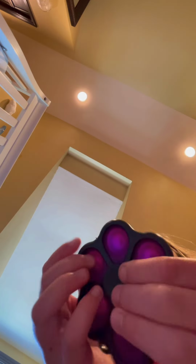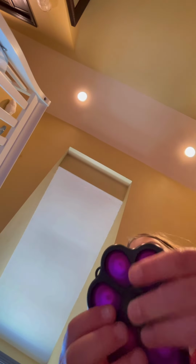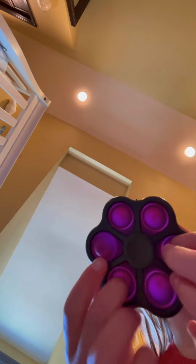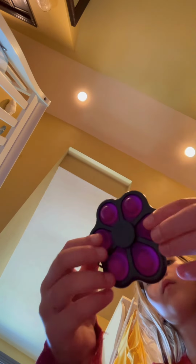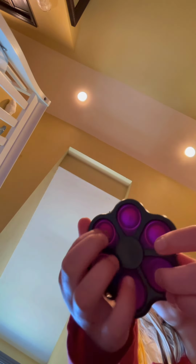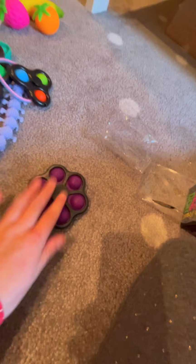Oh my. This is so amazing. This is so good. I love it. This is amazing. I 100% recommend you buy this right now. At least from the store.